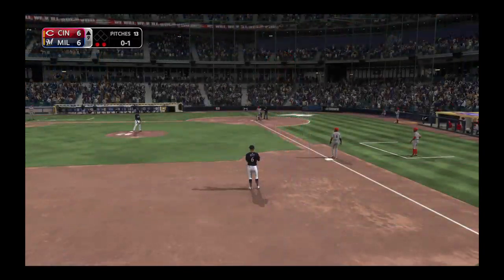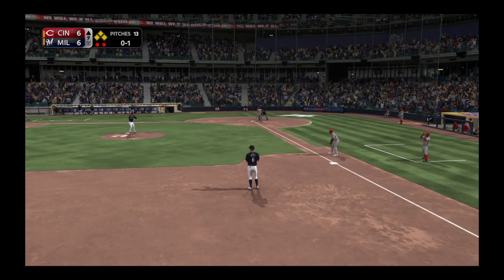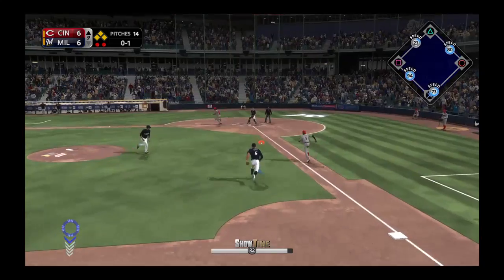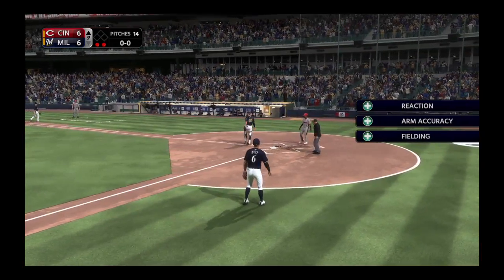Here's Cameron Maben now, as he'll hit with the go-ahead run at third and two away. Cameron Maben, the 0-1. Bunt attempt here as he gets this one down. And he is out at the plate.